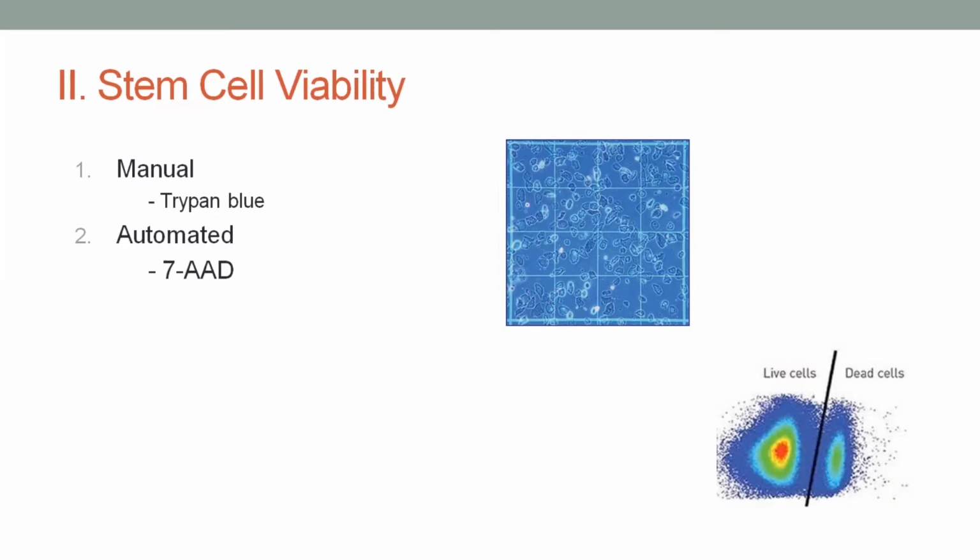And by counting the number of live cells, meaning those that did not take up the dye, over the total number of cells, then we are able to compute for the viability. So again, this is not a direct measure of the cells being alive, but it is a measure of the integrity of the cell membrane that is used to assess the viability.